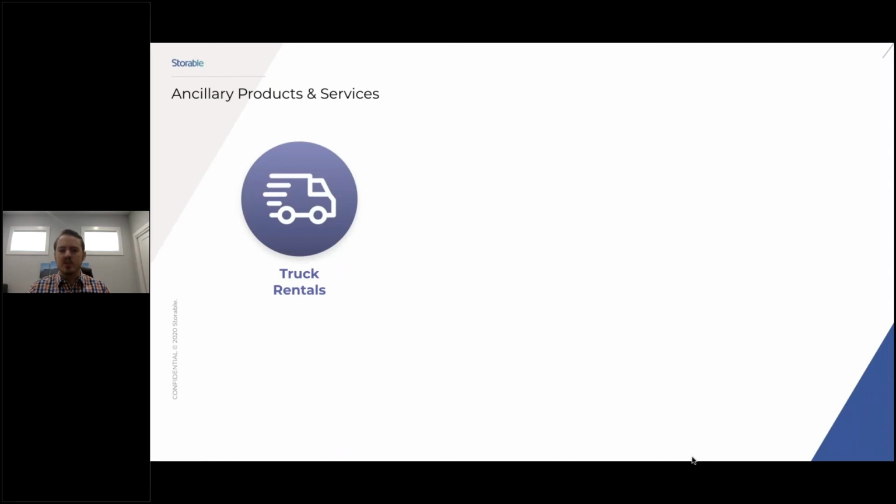And so for these arrangements, you'll typically need to adopt their software. They'll provide you with software that you need to input the rentals. But again, in exchange, you'll receive a commission for every single one of these rentals placed.